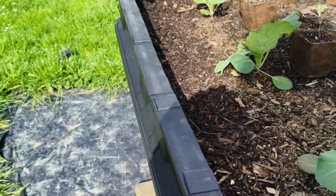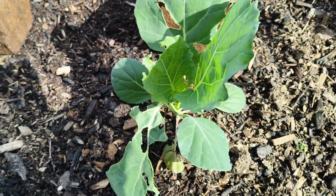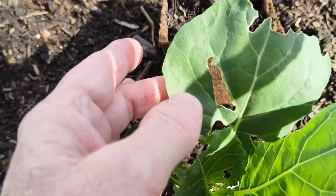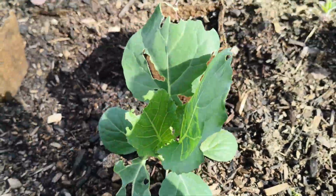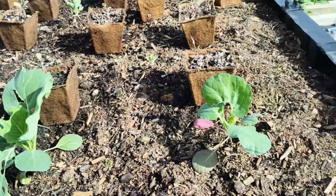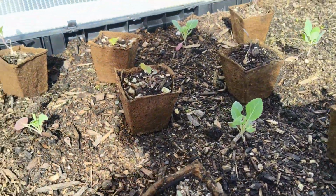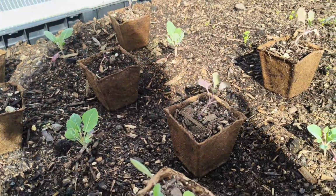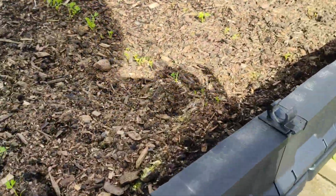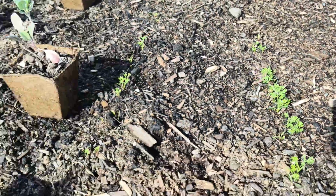Well, that's a bit of a disappointment. Look, the slugs have got into the veggie pod through the gap. So that's a shame. That's a minus, because I asked specifically, will it keep the slugs out? And he says, yeah, it'll keep the slugs out. But it didn't. So carrots are thinking about growing a bit bigger.